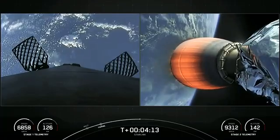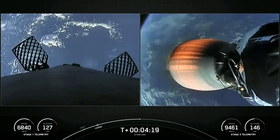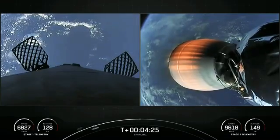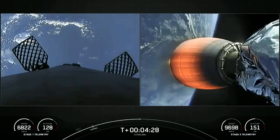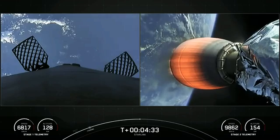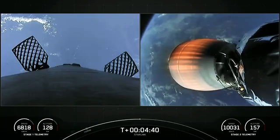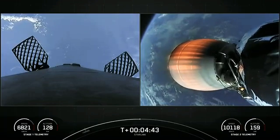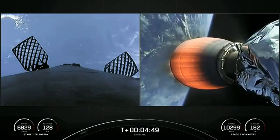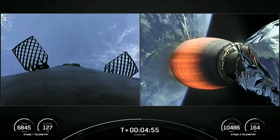You can see those beautiful views from the first and second stages. Those little puffs of white gas you see on the first stage are nitrogen gas from our attitude control system. And the second stage MVAC engine is continuing its burn, carrying our 53 Starlink satellites. If you're just catching up with us, we had a successful launch of Falcon 9 from Cape Canaveral Space Force Station, Slick 40, and you're looking at live views of Falcon 9's first and second stages, as second stage is on its way to deliver our Starlink payload to orbit, and stage 1 is making its way back to our drone ship, Just Read the Instructions, in the Atlantic Ocean.